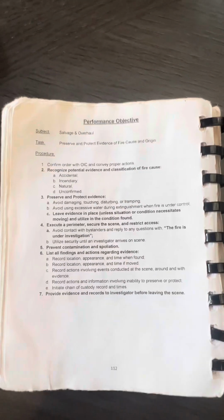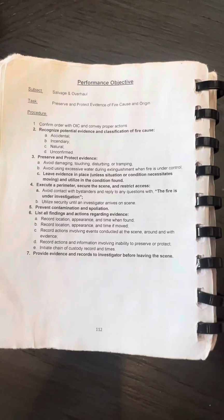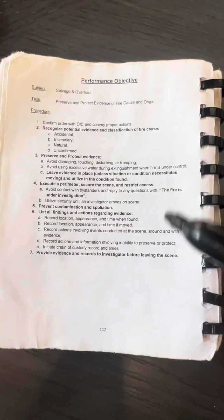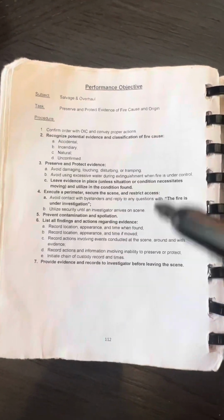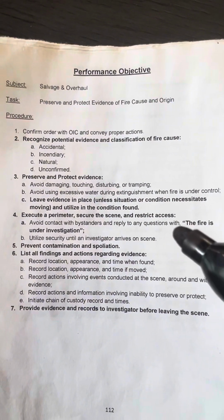All right, in this video, I'm going to teach you a quick way to memorize the salvage and overhaul, preserve and protect evidence of fire cause and origin. This is the only PO that you just have to recite off instead of doing anything. So if you get this on state day, it's an easy 25 points if you have it memorized. It can seem like a lot at first, but with this way I'm going to teach you, you'll have it memorized in about 5 to 10 minutes.